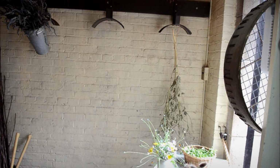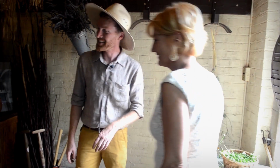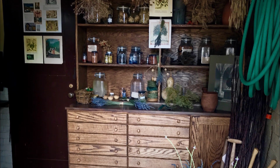So let's take a peek behind the scenes here a little bit. Oh, what is this space? It's so cool, isn't it? This is our Bonifant Shed. Is this a work area for the horticulturalists? It's very much a work area. So tell me, what is this, Caleb?